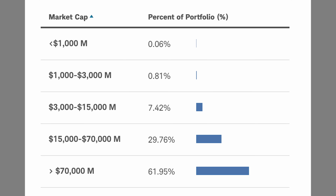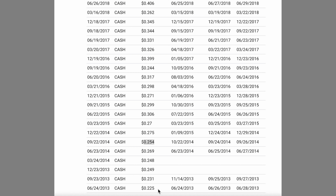SCHD contains companies that mainly have a large market cap, with 61% of its holdings having a market cap of more than $70,000 million. Larger market caps usually indicate older, more established companies that have consistent revenues with a steady dividend. So if you're looking for something safe and consistent as far as dividends are concerned, this is a great option.